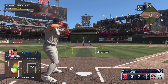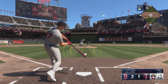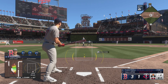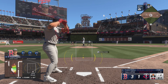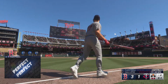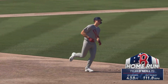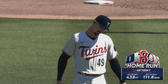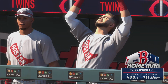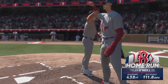So stepping in for Boston, Tyler O'Neill. And a foul ball. Man on second, 2 down. Crushed. Left center field. This one's deep. Forget it. He circles the bases, and they add to their lead. It's 5-1. That's their 3rd home run of the game. They're having a lot of fun at the plate in this one. They've got the long ball working for them on autopilot.